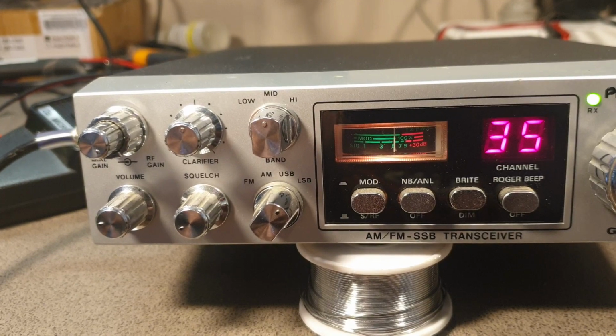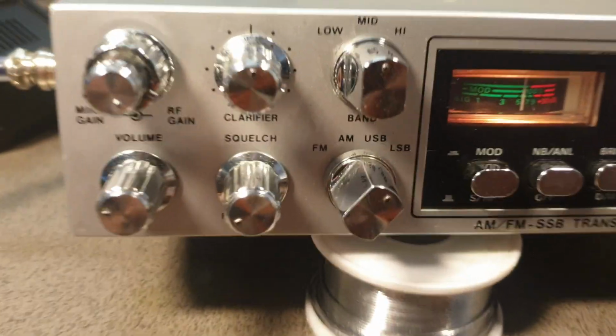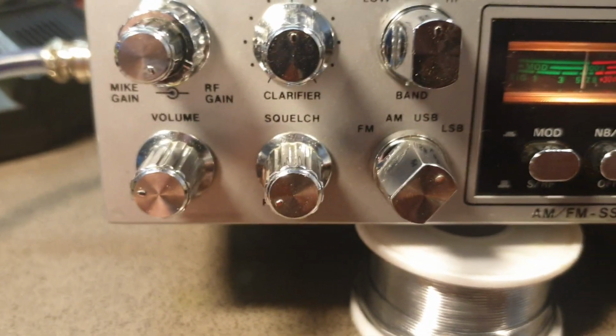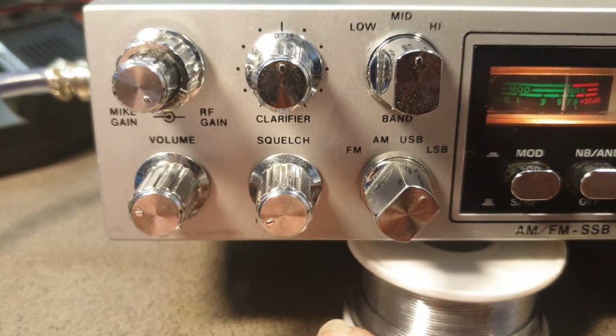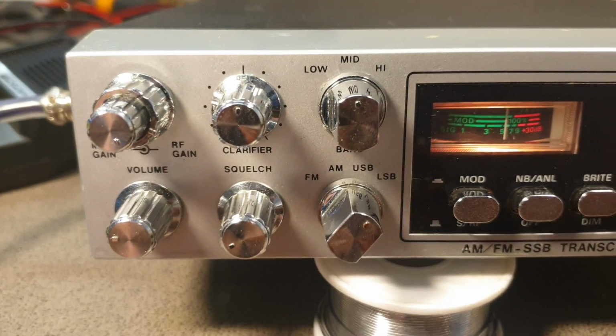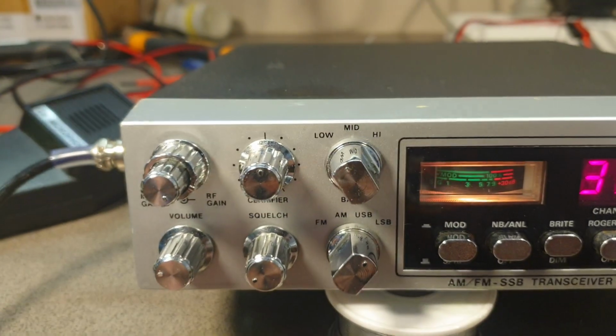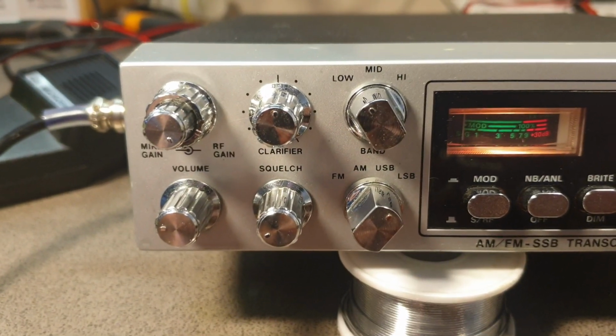These things have been sitting on the museum shelf for so long. Hang on. I feel a little bit better about it. I just took some of the dust off. Okay, so FM, AM, upper and lower. So that was the big difference, that they added FM. But they also did a low, which I'm presuming took it down to 26 megs.